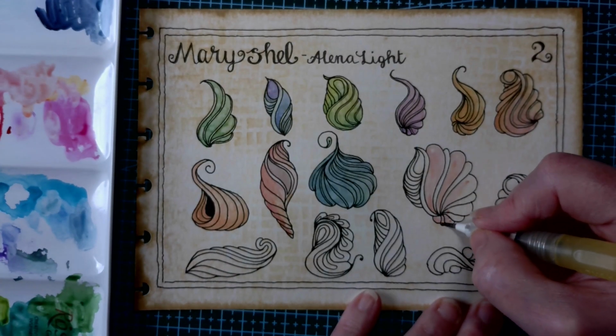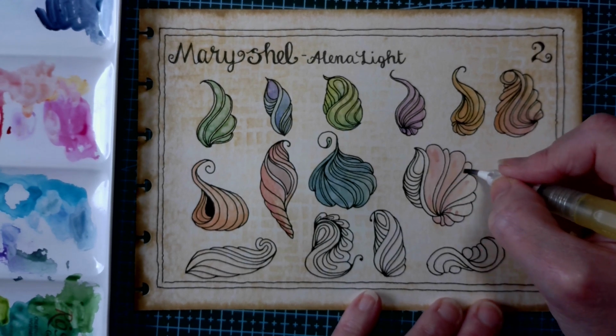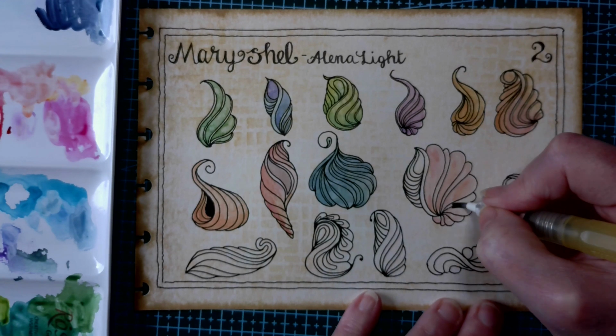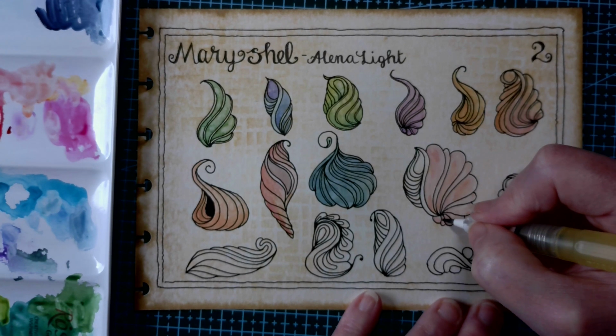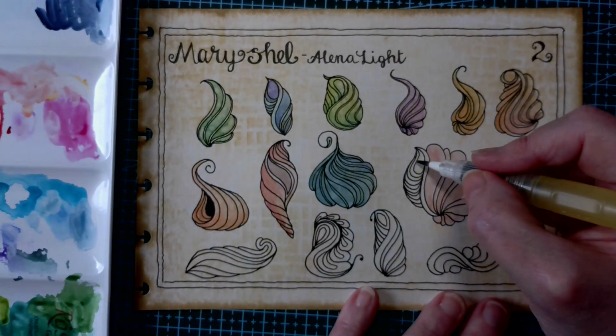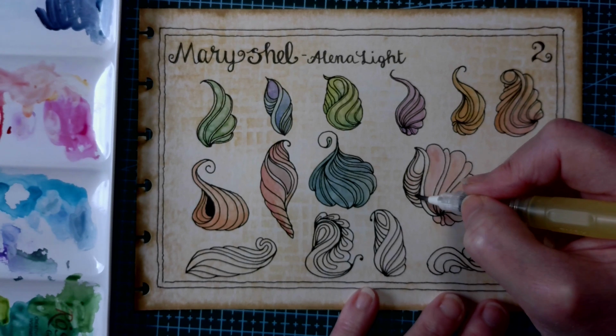Actually, let's go over it all, including the bits in between. It's a lot easier to do that way. Just fill the whole shape in. That's nice. I've got a bit of more yellowy colour, which I think would go nicely on the other side.